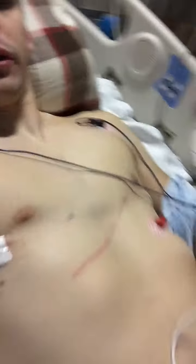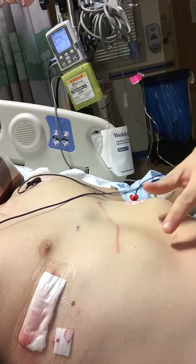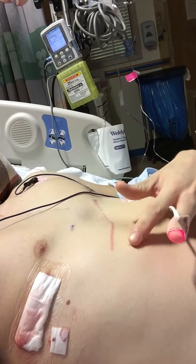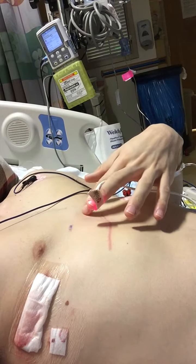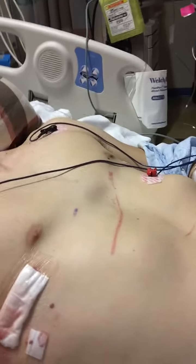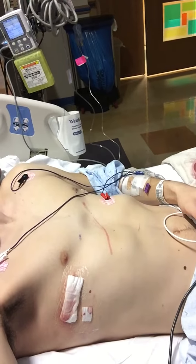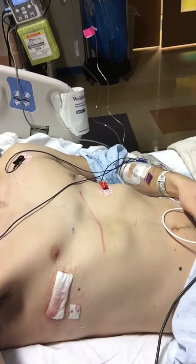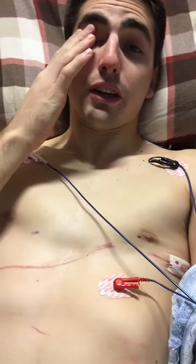You can kind of tell it looks a lot better. You can see my ribs still flare a bit. Doesn't seem as bad as it used to be. Chest does seem to go in just a tad right there, but this is noticeably better from how it ever used to be. I'll show you guys a picture in the video of what it used to look like.